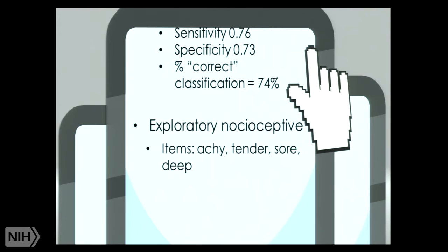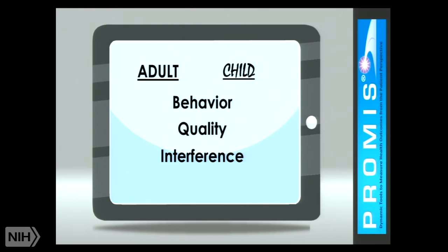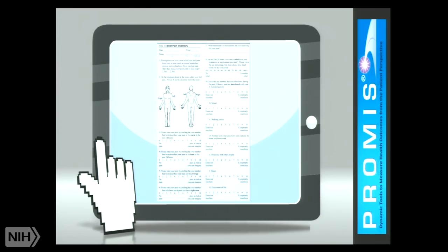So this is the PROMIS six-pack, adult and child behavior quality and interference. And so you may be sitting there thinking, well, that's great. I use adult pain interference measures, but I have my own scale. You know, maybe you use the Brief Pain Inventory seven-item pain interference subscale.